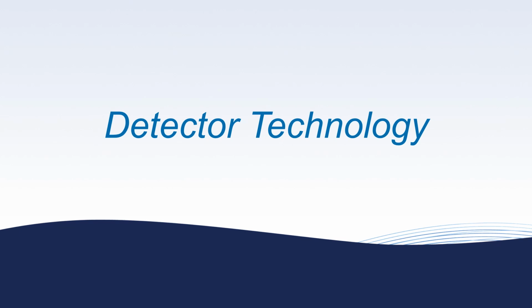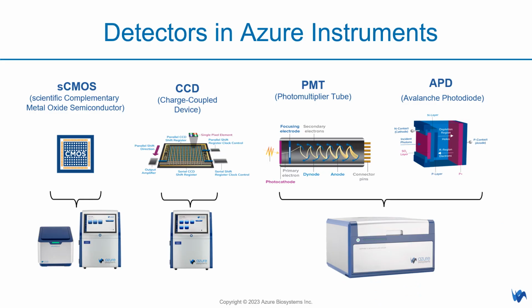The first component that makes the Sapphire FL so versatile is its detector technology. All imagers, from the camera on your phone to advanced medical imaging instruments, capture images through a detector, and there are many different types of detectors with different strengths and weaknesses. The detectors in our Azure instruments differ depending on the intended applications of the instrument and include SCMOS, CCD, PMT, and APD detectors. Let's discuss some of the major differences between these common detectors and how those differences influence the resulting images.